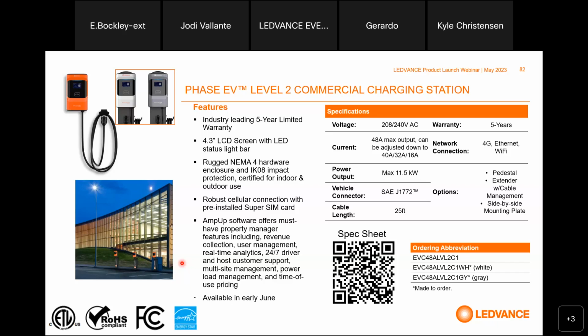This does have a pre-installed cellular connection as well. I believe it can operate on Wi-Fi, but it also has the cellular connection. And speaking of the software, we have partnered with an organization called Amp Up. They have a suite of property management features, so that the installing location has some control over being able to charge people for their electricity, as well as real-time analytics, multi-site management, and load management. Just about anything you want to do, Amp Up software is extremely versatile and flexible for that commercial user.